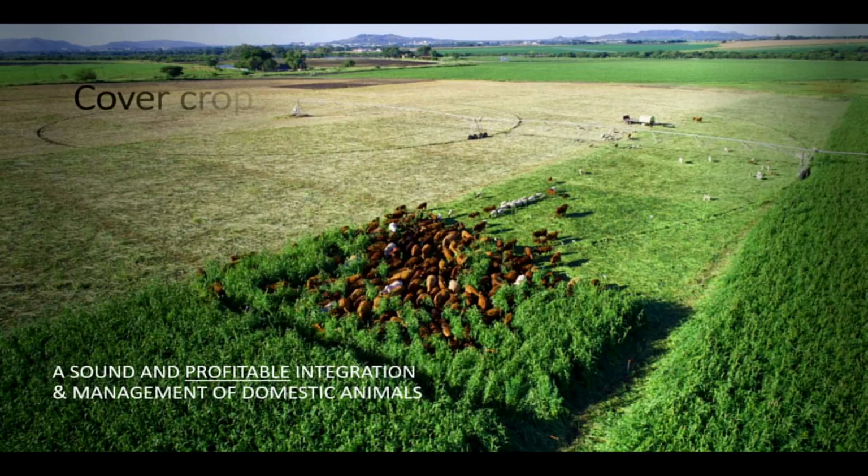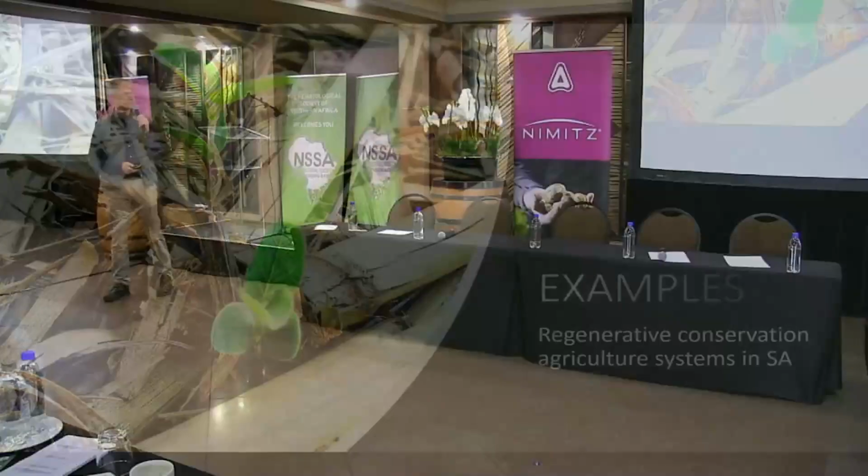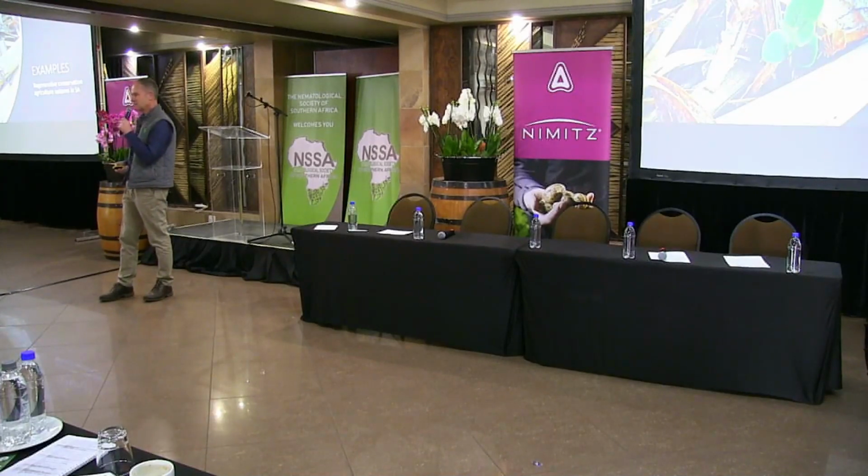So those are some of the key findings that we got in the last 10 years from our cover crop research. The most important one that we found, and that's the first question that farmers ask you, is what is the profitability? And we found that cover crops allow the profitable and sustainable integration of animals in crop livestock systems, if you do it correctly. If you just bring in cover crops, there's much less of a chance of profitability. But if you bring in livestock on the cover crops, your profitability rises. I just want to show you a couple of examples, because you might have the question.